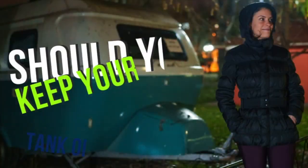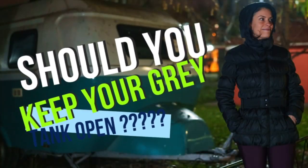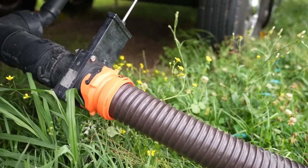Should you keep your gray water tanks open while camping at a campground? That's what we're talking about today. I'm Kyle, you're watching Drivin and Vibin, and this issue is debated online all over the place. Whether you should keep your RV gray tanks open and running the water out regularly while you're at a full hookup campsite. So, our first initial answer, which is the easy answer, is that no, you shouldn't.